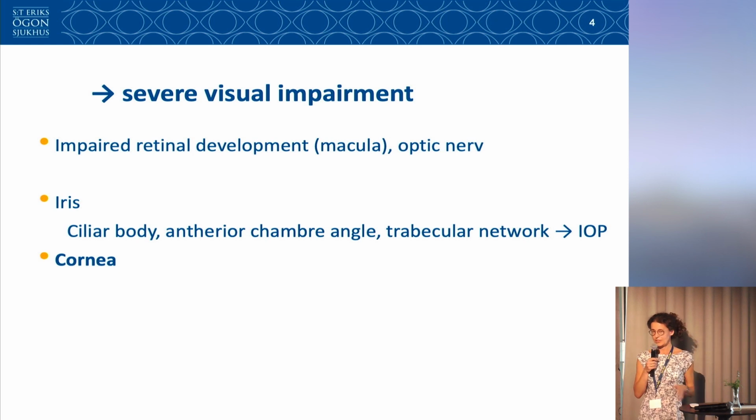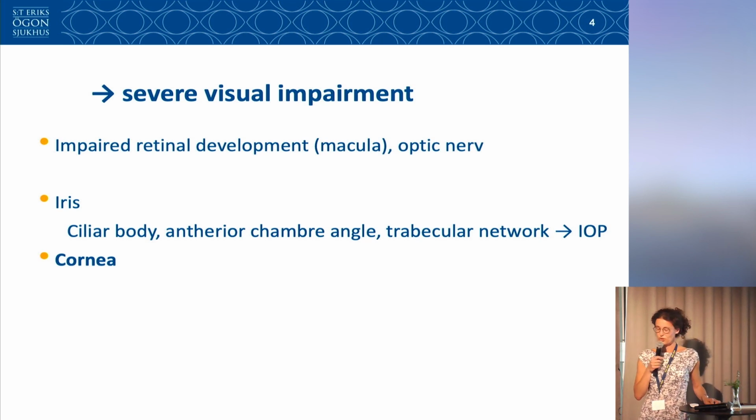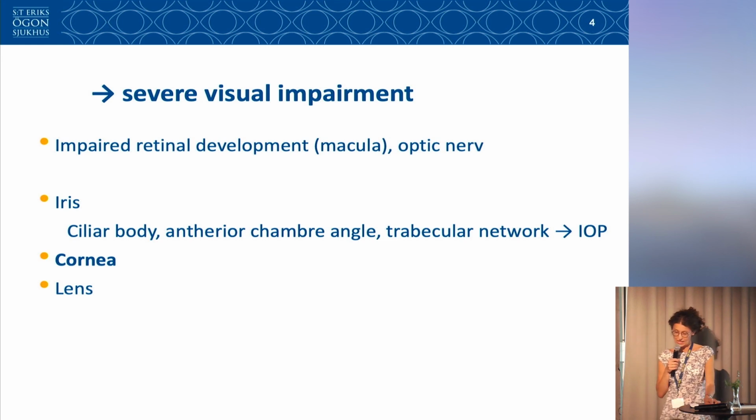Cornea is affected in at least 80% of the patients, maybe almost 100, and it's more a matter of the extent and also when we evaluate the patient. The lens, almost always some kind of opacity already congenitally, and then the cataract evolves, and the lens can also, not seldom, be displaced.